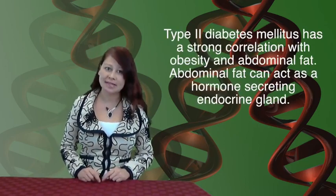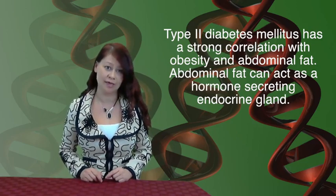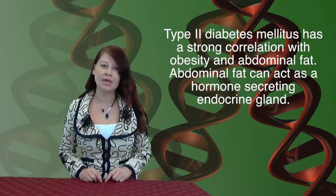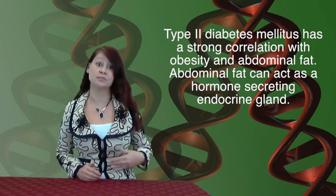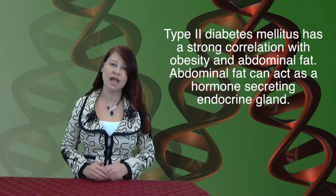Lifestyle isn't just important when looking at cancer. For instance, type 2 diabetes mellitus has a strong correlation with obesity and abdominal fat. Abdominal fat can act as a hormone-secreting endocrine gland. And by maintaining a healthy weight and lifestyle, even if you have a genetic predisposition to this disease, you can reduce and possibly eliminate your chances of ever having an onset of diabetes.